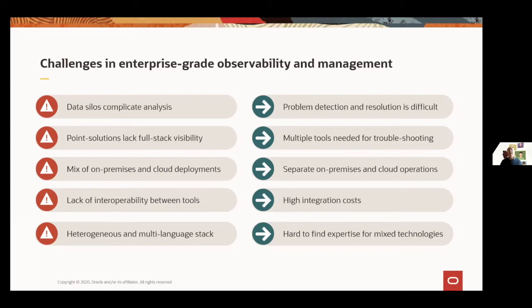And it needs to be heterogeneous, and it needs to be multi-language. When I talk about the services that we're going to talk about today, it's no good it just being Oracle. It needs to be broader than that, and it needs to be multi-cloud, and it needs to be on-premise, and it needs to be all things.